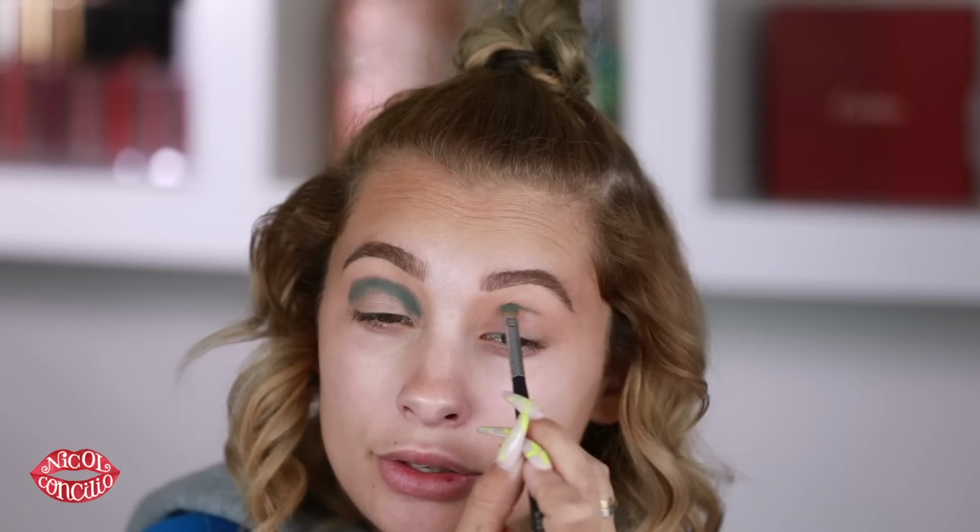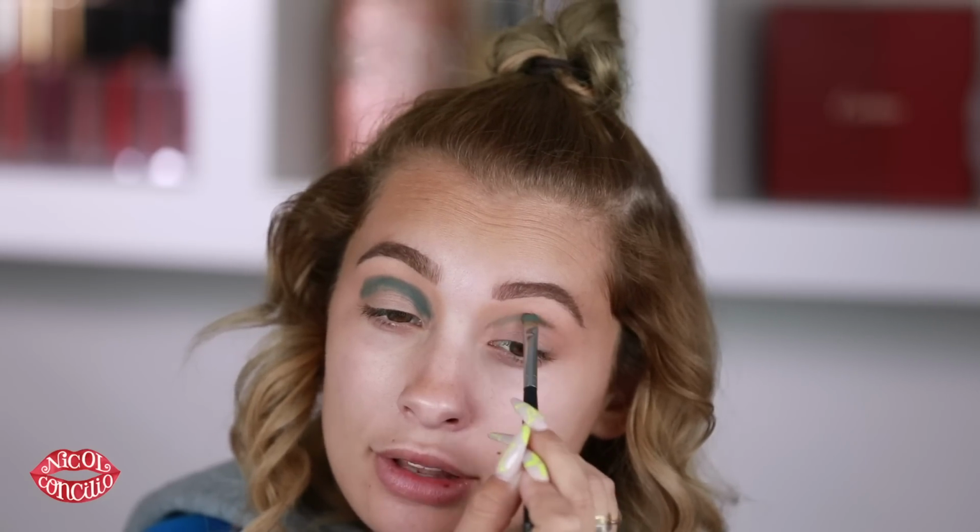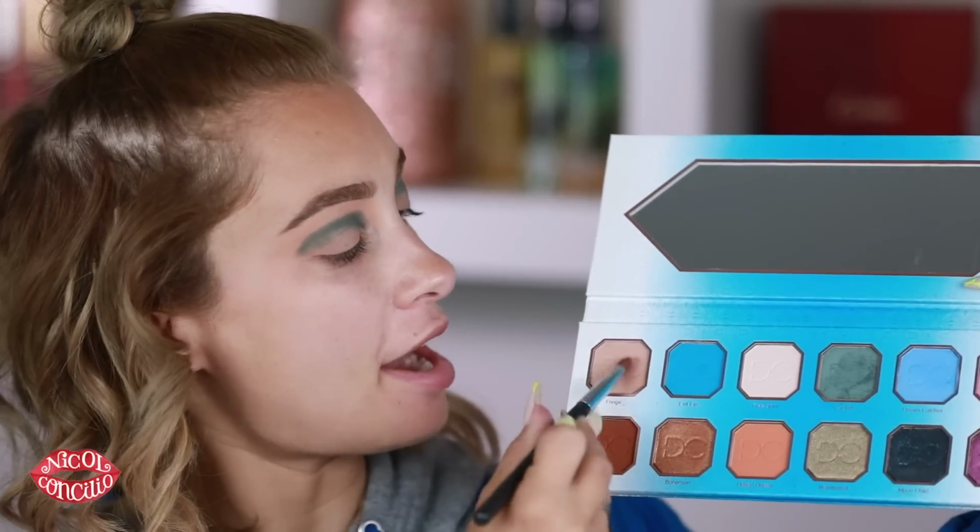And then I'm gonna do the same thing over here to this eye. And then I'm gonna be taking the shade Fringe right here and blending it with the Cactus shade, putting it up here and blending out the colors. Now this technique does take a bit of time, so if you are busy or on the go, I don't recommend doing this.